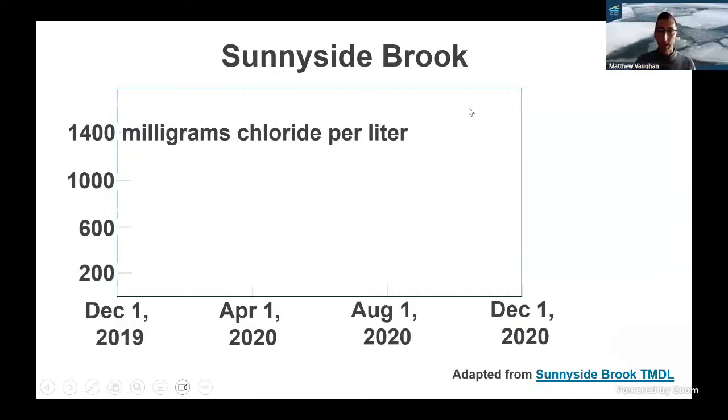All right. Now I want to cover Sunnyside Brook, which is in the Winooski River watershed, and this is much more impacted by chloride. With the main stem Winooski River, we were talking about tens of milligrams per liter. Now we're talking about hundreds of milligrams of chloride per liter. And instead of talking about decades from 1990, we're talking about the course of about a year, a bit more than a year.